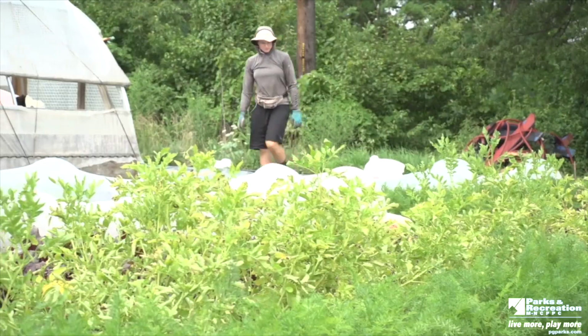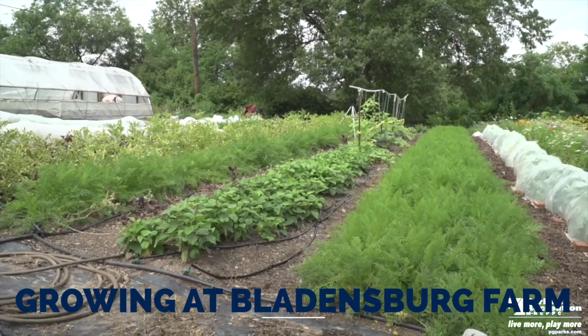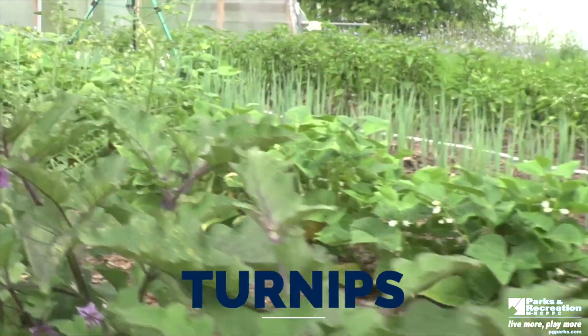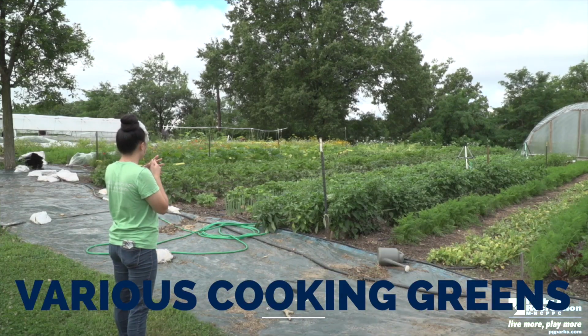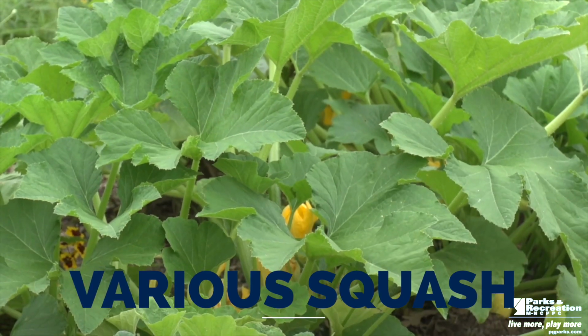Eco grows vegetables all year round. In the summer, what we have growing here at the Bladensburg farm are carrots, beets, turnips, peppers, hot and sweet, scallions, various cooking greens, eggplant, and various squashes.